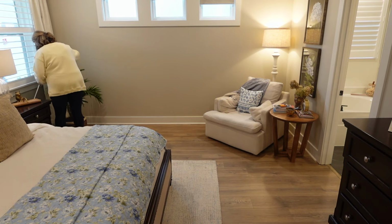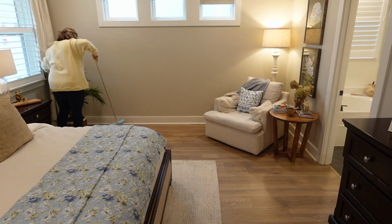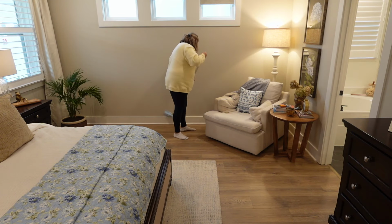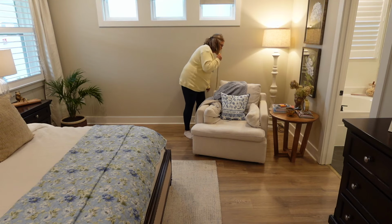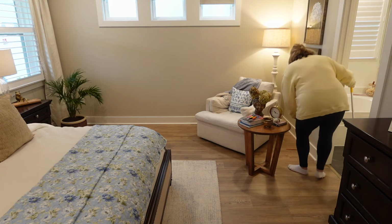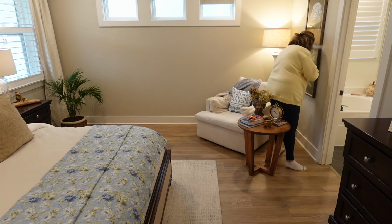Kind of think of it as, I don't even know how to explain it. I just don't. I mean, it's fairly simple. You have your usual things that you do. You make your bed. And I make my bed every single day without fail. And you wash the dishes, you make sure your kitchen's clean, and you make sure your bathroom's clean, especially your powder room.